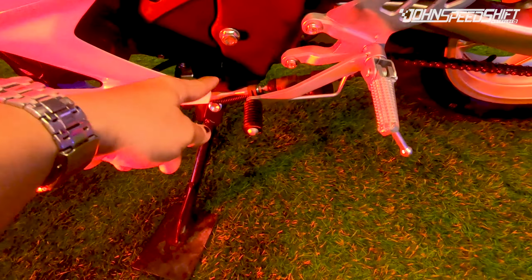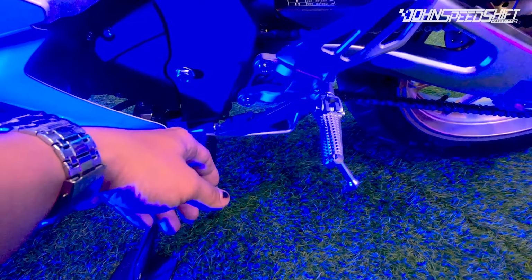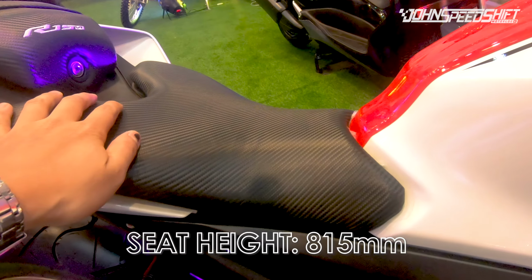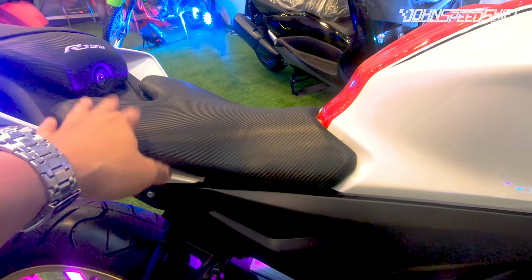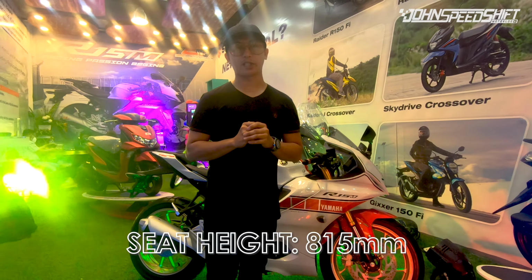Quick shifter. So sa 155cc na category or sa 150cc category, guys, ito lang yung motor na may quick shifter kahit stock. By the way, mga pare ko, yung seat height natin is 815mm. So saktong-sakto lang sa average Filipino height. Hindi naman ganun kababa at hindi naman ganun kataas. Okay, mga pare ko, the seat height of this bike is 815mm.